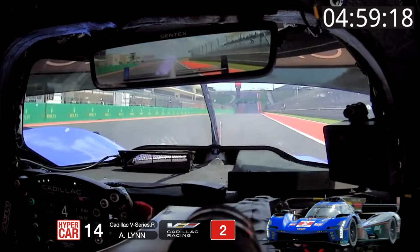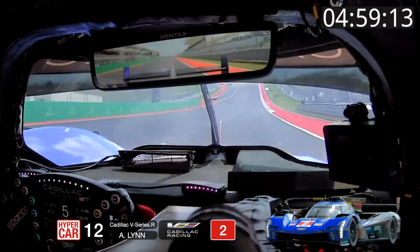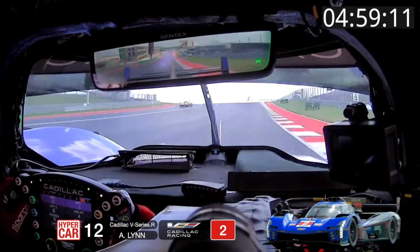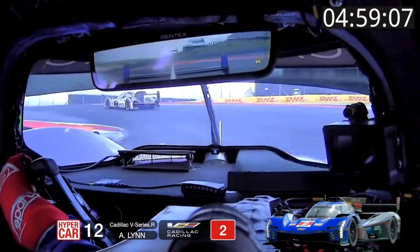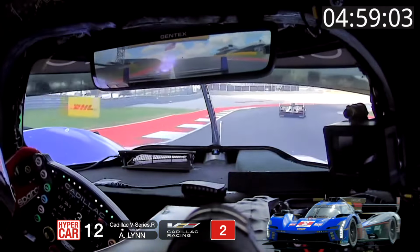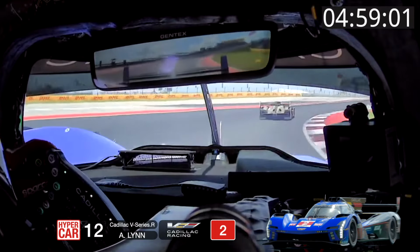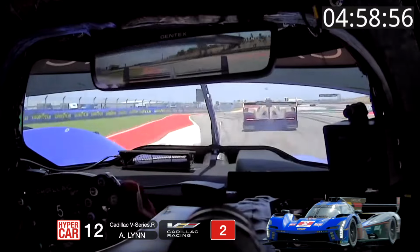But with Alex Lynn able to quickly put temperature in his tires, he is now hunting down the cars ahead. And we can see the number 12 Hertz Team Jota Porsche, which will take over the Cadillac Racing program at the end of the year, exiting the pits and going through turn 1. With Alex Lynn up to speed, this Porsche is a sitting duck through that fast-moving right-hander, and Alex Lynn closes in on the number 12 car.